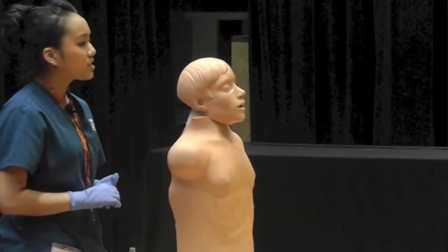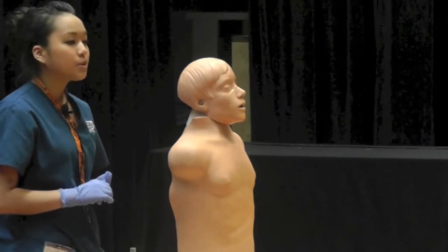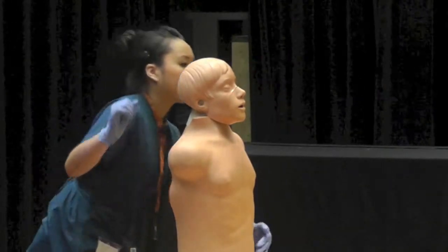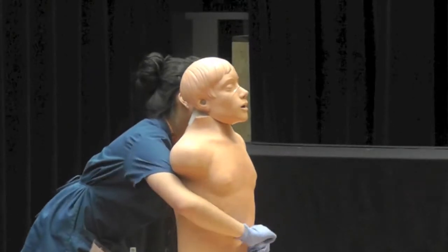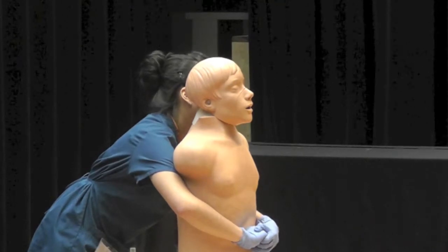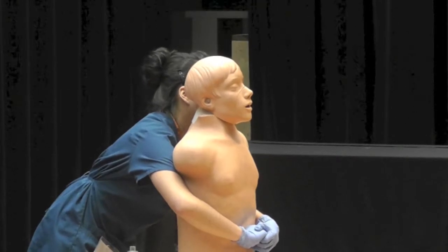First, ask the victim if he or she is choking. If they nod yes but cannot talk, continue and say you are going to help them. Stand directly behind them, placing one of your legs in between theirs. Wrap your arm around their waist, making a fist with your hand, placing the thumb side on the abdomen above the navel. Wrap your other hand around your fist, giving quick inward and upward thrusts until the object is expelled or until the victim becomes unresponsive.